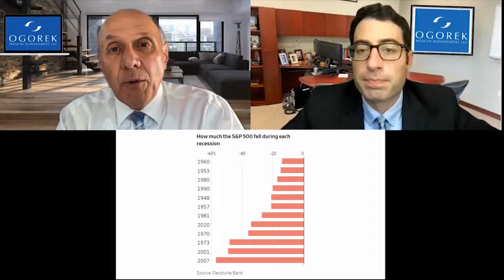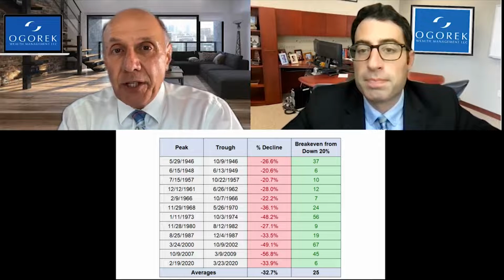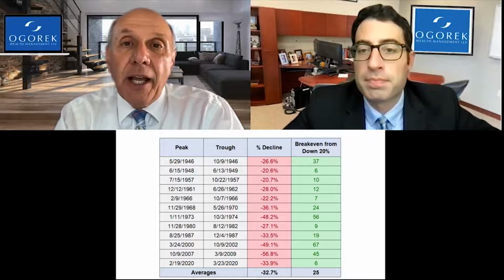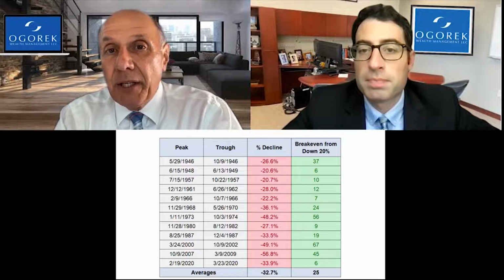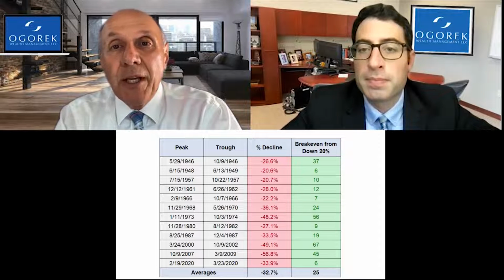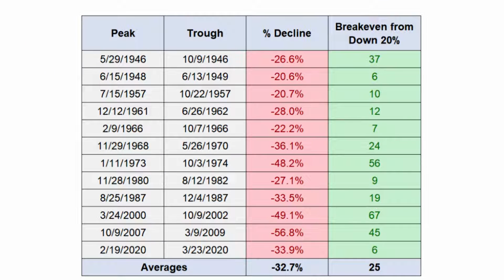Great. So let's flip to our next chart. This takes a look at all of the recessions, again, since World War II, and looks at the average decline. And you're right, Jeff, it's down about a third. And typically, markets are up two-thirds of the time, down one-third of the time. That is the reality of things. But the real interesting thing is, what's the break even from being down 20%, which is where we are right now? Very interesting, right? It is interesting.